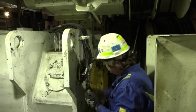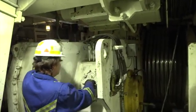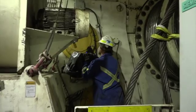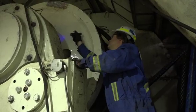Here he checks the OGL injectors to the hoist pinion or driving gear, which he can access through this hatch to inspect the gear teeth. That hoist drum is driven by a big gear that Roger now inspects. He uses UV light to check supporting bearings for the driven gear, making sure there is a good grease seal.